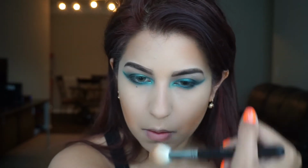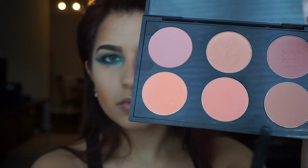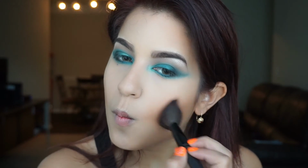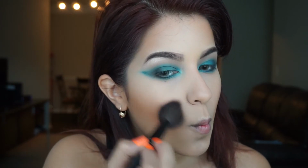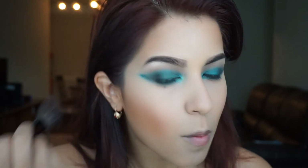And a little bit on my nose. I like to warm up my nose a little bit with this as well. All right, moving on to blush. I'm going to be using two shades from MAC, Peaches and Gingerly, mixing the two and placing this on top of the bronzer using a blush brush or a contour brush, anything that works really for your cheeks.